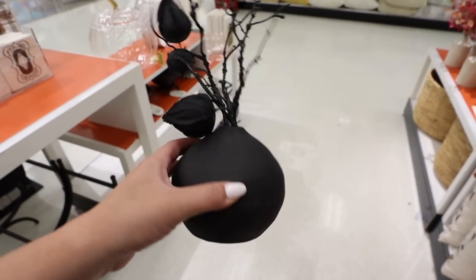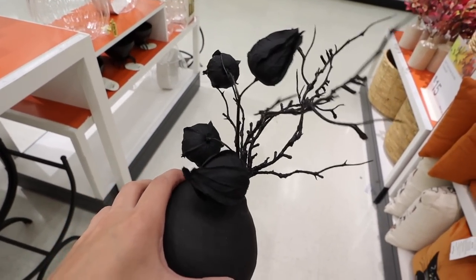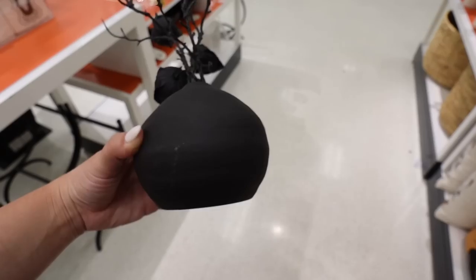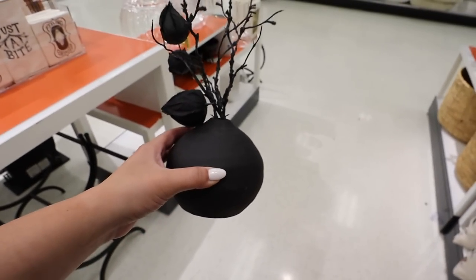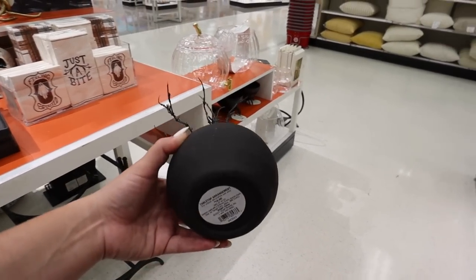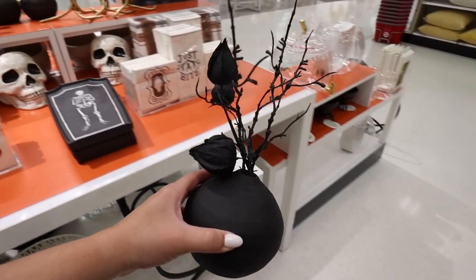This like dead leaf floral arrangement. This is $10. Really nice, spooky Halloween kind of like closed roses arrangement, all in black. This has kind of like that matte, like raw porcelain feeling on the bottom, but have to show it to you because this is so cool. And I really love it for only $10. This might be something that comes home with me as well.